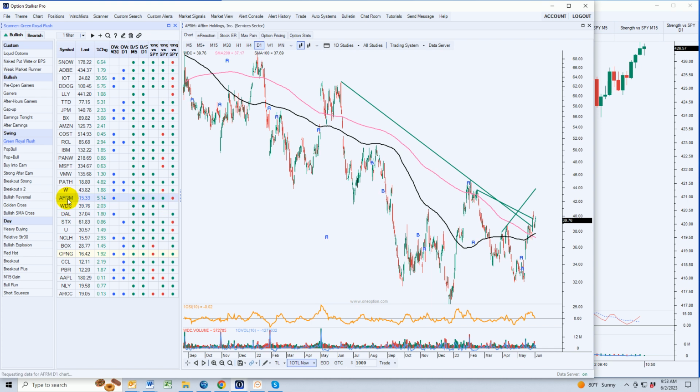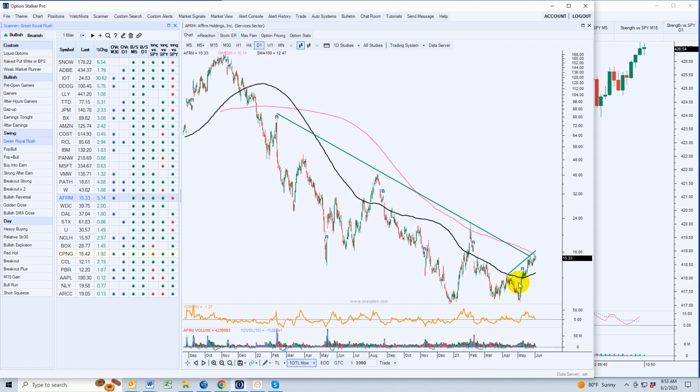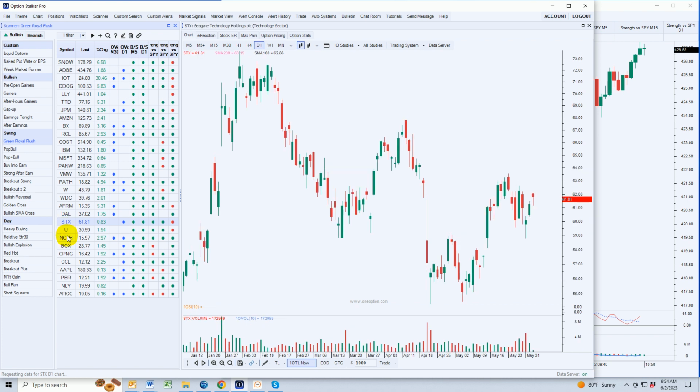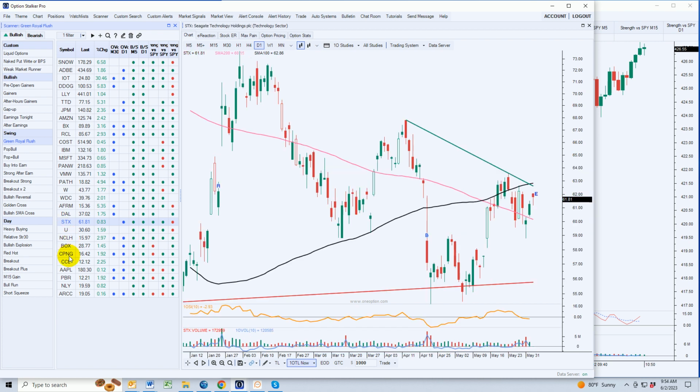AFRM, let's take one more look at that. So you got a double bottom, almost a triple bottom here, but a higher low. You have a major long-term resistance level right here. You've got the 200-day moving average that the stock is trying to get through. Do we have any volume? Not really. Volume super important, so I'm going to take a pass on that. Technically, looks good, but the volume is not there.